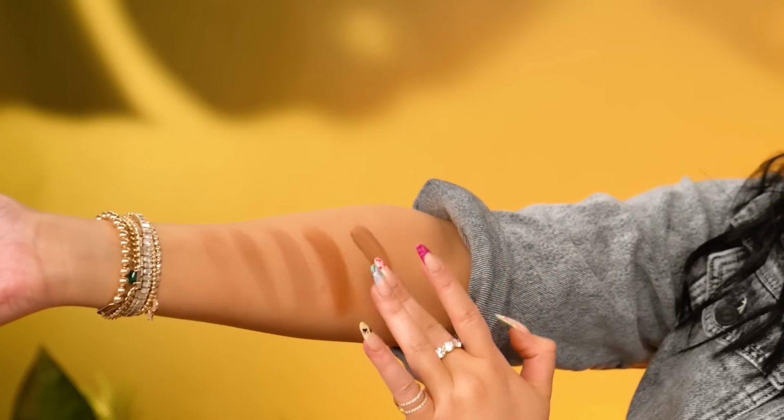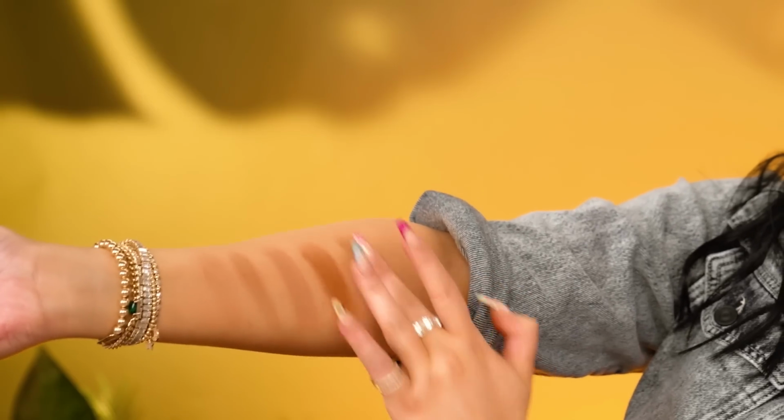And then last but not least, I have the shade Toasty, which is this really beautiful, deep brown shade, very neutral, more on the cool neutral side. Okay, so there you have the full lineup of all 5 cream bronzers.